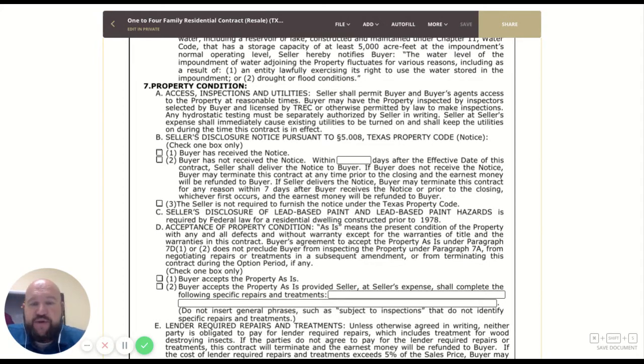Number 2 is buyer has not received the notice within blank days of the effective date of this contract. Seller shall deliver the notice to buyer. If buyer does not receive the notice, buyer may terminate this contract at any time prior to closing, and earnest money will be refunded to the buyer. If seller delivers the notice, buyer may terminate this contract for any reason within 7 days after buyer receives the notice or prior to closing, whichever first occurs, and the earnest money will be refunded to buyer.